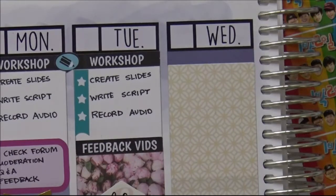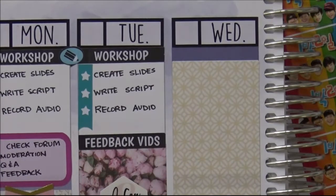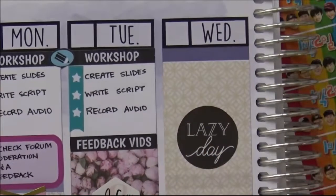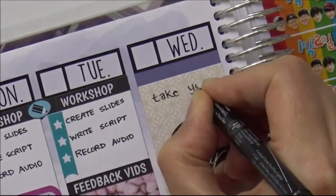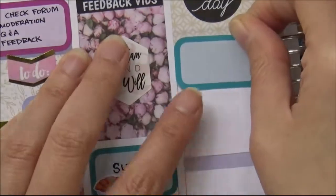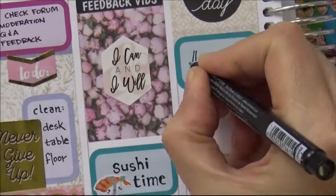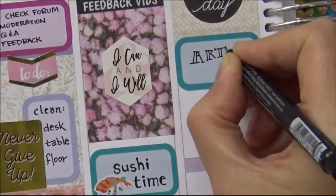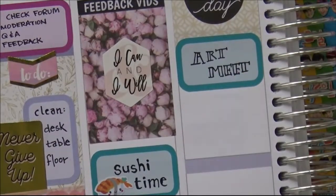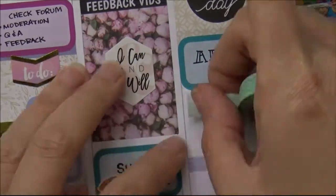And what am I going to do next? I must be looking for something very important. Like a lazy day sticker. Actually, Wednesdays are weird because in the mornings, I don't really have to do anything. That's not true, but compared to the rest of the day, it's just go, go, go. It's one thing after the other. Like I have art meet, and then if I'm lucky, I get lunch.